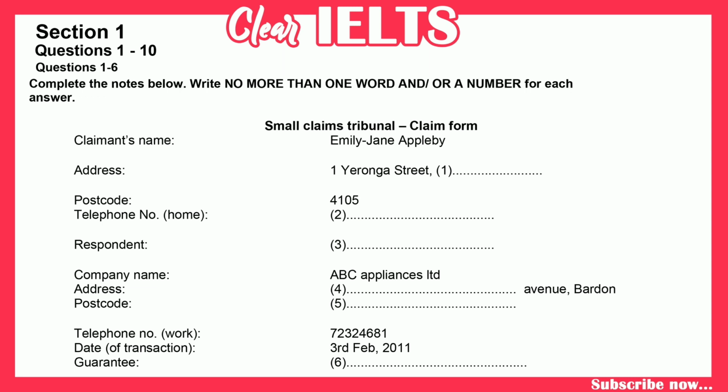Oh, 7232-4681. Good. Got that. Now, in the third part of this form, we get to the actual goods or services that are in dispute. I assume you made a purchase from them. Yes, that's right. On the 3rd of February, 2011. And did the goods have any sort of guarantee or warranty? Yes, but only for 6 months. So it was just a 6-month warranty. Yes, they offered me an extended warranty for 3 years, but I would have had to pay extra for that. Oh, I see.